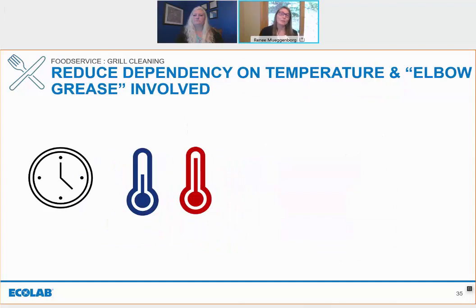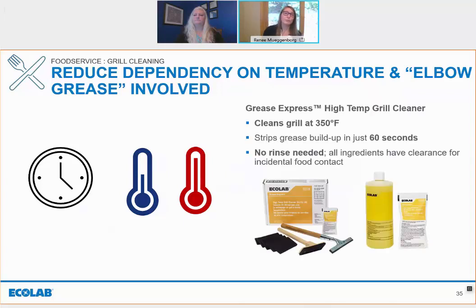Another one that I think a lot of people think of when they think of degreasing, and I think a lot of people are aware that this is a really difficult one to clean, is grills. Specifically with degreasing, it's incredibly time intensive. I know sometimes it can take upwards of an hour or longer if you've got certain products. On top of that, depending on the type of product that you use, some are very temperature dependent where you need to reduce the temperature before you clean.